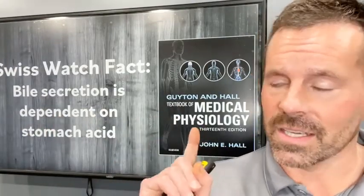Bile secretion. This comes from, guys, again, Guyton and Hall's Textbook of Medical Physiology. At least this week alone, just Sunday and Monday, I got probably 15 really nasty comments from people who don't attack the argument, they just attack me. And again, guys, remember, hurt people hurt people. If you want to know the maturity of someone, give them a perspective that they don't agree with and see how they actually treat you.